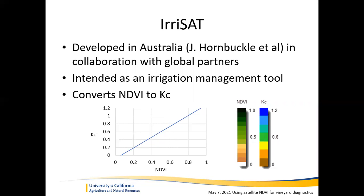Now, one caveat is that it takes the NDVI value from the satellites and converts that number to a KC, an irrigation crop coefficient. And this is then the value that it reports to us. Numerically, the KC and NDVI are almost the same, so it's not a very big change. The chart on the lower left shows you that linear relationship. It may be easier to see on the right, those colored bars. To go from NDVI to KC, it's just a very small multiplier to make that change.